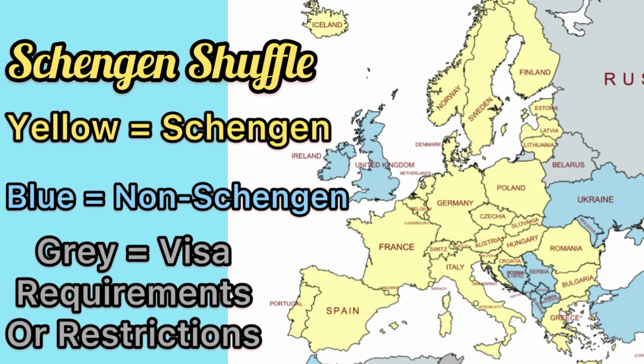So we're going to tell you what countries are Schengen and what countries are not Schengen as we go along. I'll put it up here on the side here. If you are an American and not an EU citizen, you're going to have to know your Schengen and non-Schengen locations, because as an American, or if you're British or Australian, you can only be in the Schengen zone 90 days every 180 days. So you have to think of all 29 countries of the Schengen as one country.